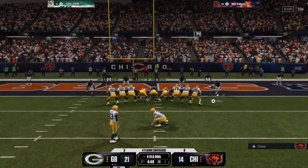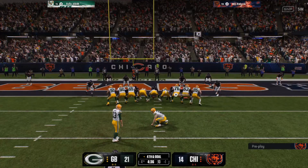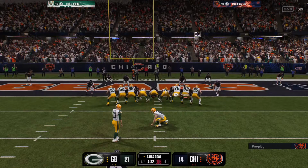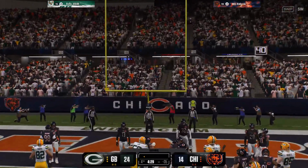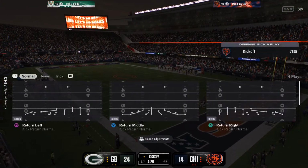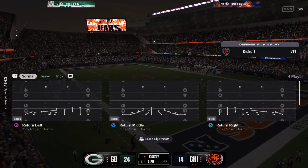Here comes Will Lutz in a big spot. This to make it a 2-possession lead. And this one's right down the middle. It's good. And that could be big. They now take a 2-score advantage.